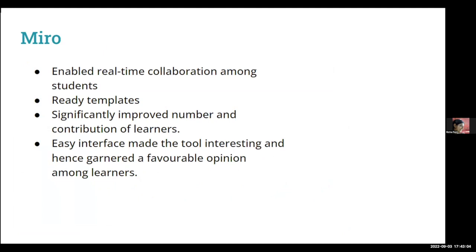Then the second tool was a collaborative tool called Miro. This enabled real-time collaboration among the students. Miro has some ready templates which can be used for brainstorming and for making mind maps, and this was a tool readily adapted by the students. When we started using Miro, we saw that the number of students in the class significantly improved. The students started attending the class more, and if we had an average class of 1 hour, the time increased by almost double. While using Miro and collaborating with each other, the students were present more in class and the class extended for a longer time, because not only were they being instructed, they were also collaborating and building upon each other's ideas. They were able to track each other's work and build upon each other's ideas.